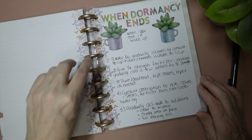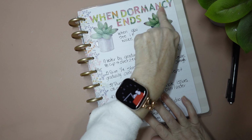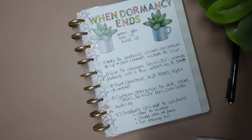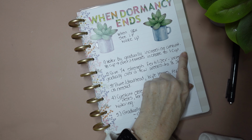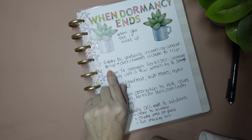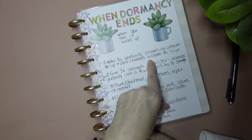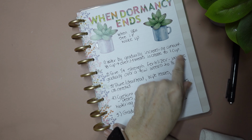When dormancy ends, you see I'm using plants. These have plants in them. These are Happy Planner stickers. These are the wall. So when you see it wake up, it's usually probably, I would imagine, end of February, beginning of March. I don't know. But you are going to water by gradually increasing the amount. Like you're doing 1/8 of a cup through the winter. So over 3 to 4 weeks, maybe even longer, you're going to increase it till you get to about a cup. Okay? They don't need any more than that.